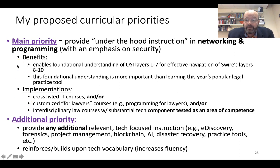Well, if you accomplish this, this enables a foundational understanding of OSI layers 1 through 7 for effective navigation of SWIRE's human layers 8 through 10. This foundational understanding is probably more important than learning this year's popular legal practice tool. That being said, if you're teaching current legal practice tools, that's great. Keep up the good work. I just think the core priority should be networking and programming instruction.